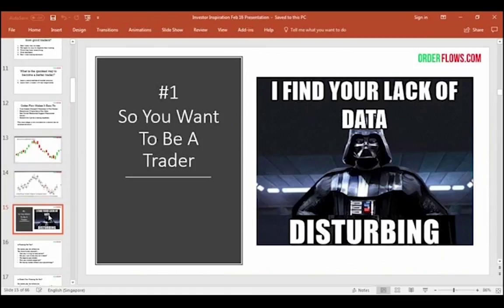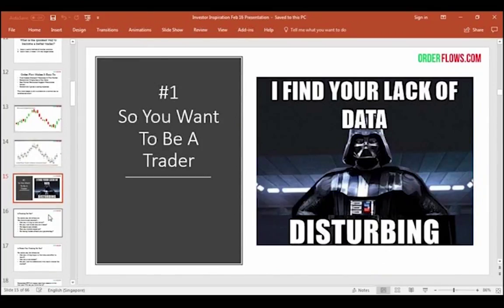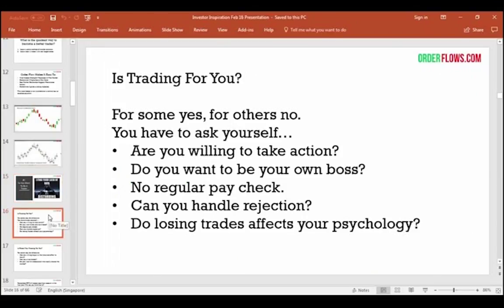So the first thing I talk about is, so you want to be a trader. We all want to be traders. That's why we're here today. We want to improve our trading, and hopefully use it as a springboard to, if you're working a job, eventually leave that job. Nobody loves their work so much that they never want to quit.